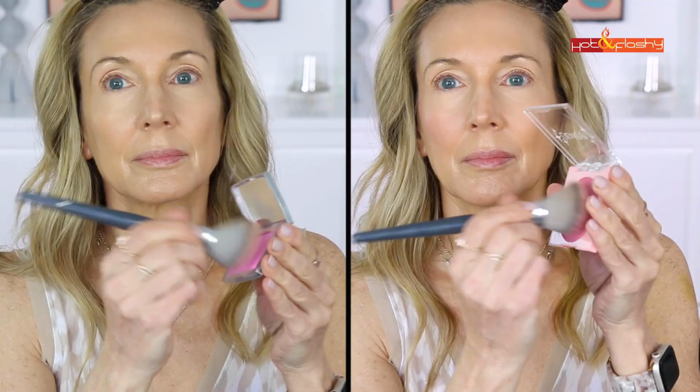This could actually be a match for it. Let me give it a go. And sure enough, oh my gosh, if it isn't the perfect color match. So when I'm applying these two blushes, I think they go on almost the same. I think the color looks the same on my skin as they do, even though they look so different in the pan, it comes out looking pretty much the same on my skin.